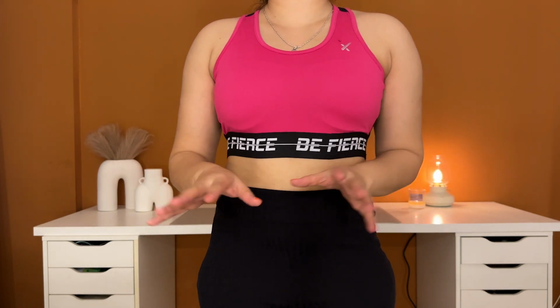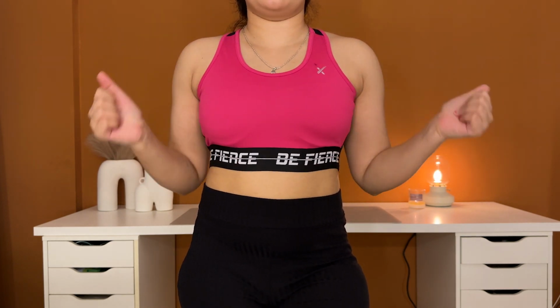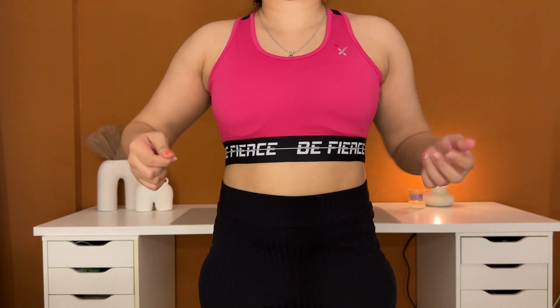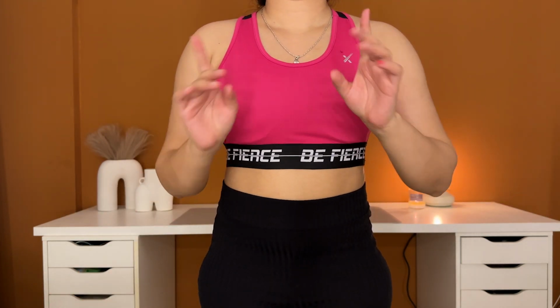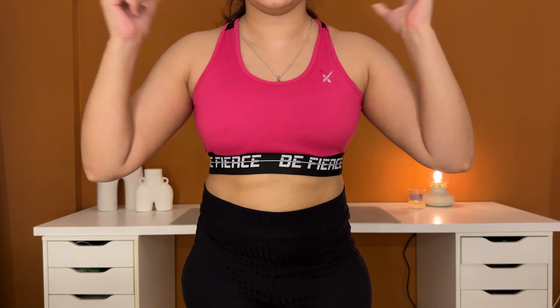I do think that this is a great option for larger chested women because you're going to fill in this bra pretty well, and then it's going to look good. I have no problems with the elastic at the bottom. I think it's great. This bra was a little difficult to squeeze into. It doesn't have a lot of stretch over here, as you can see.